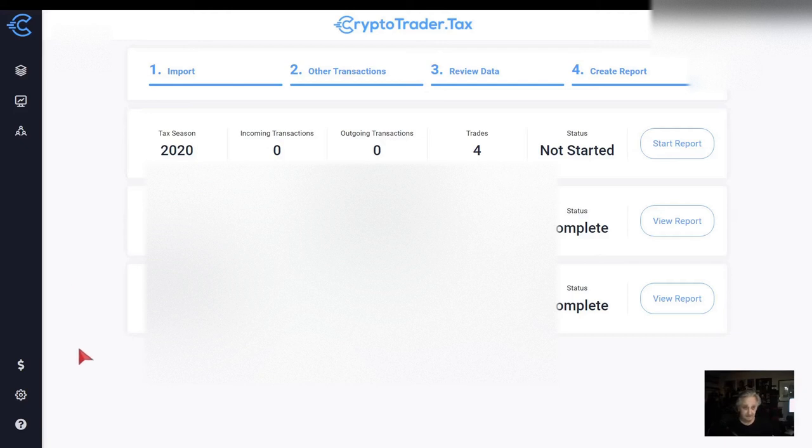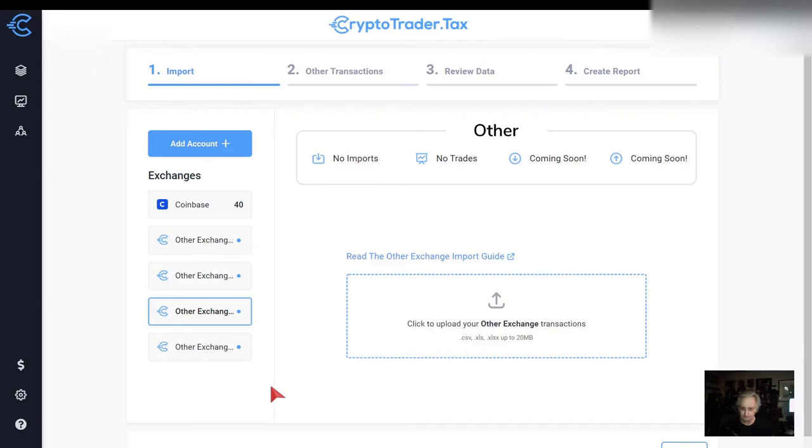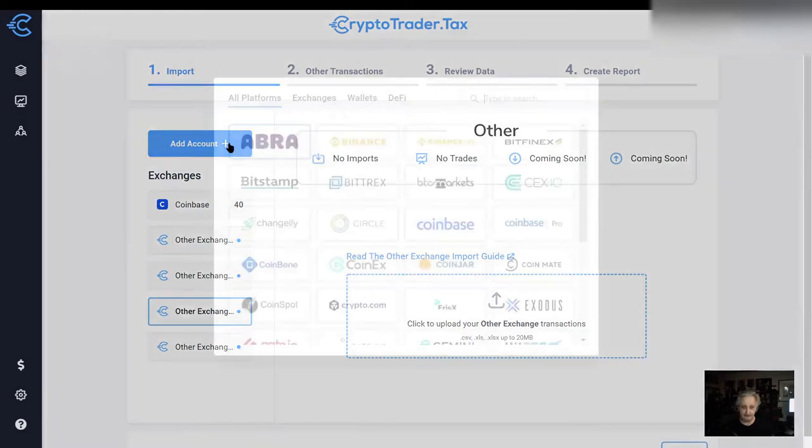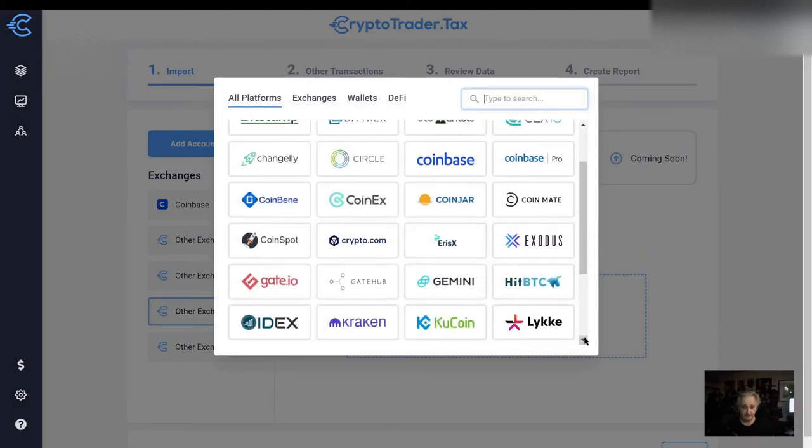So anyway, these are the reports. You can get reports, and then here's the steps to import. These are the taxes that it keeps, the reports that you made. And then it says import. So you import your data from whatever, I'm using Coinbase here, but you can add an account, any account you might have. These are all the crypto exchanges that are covered.